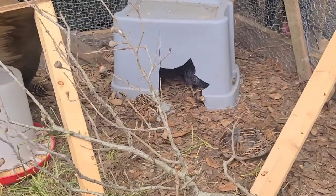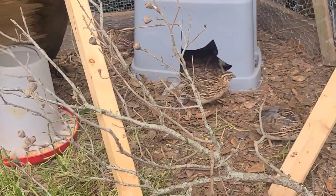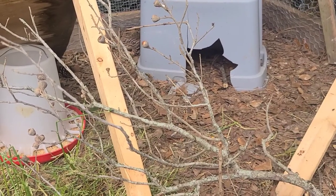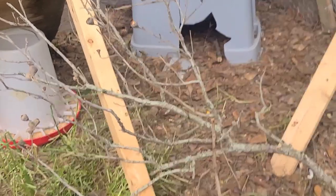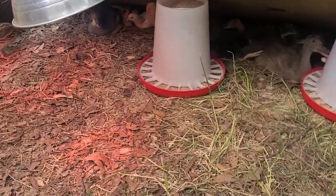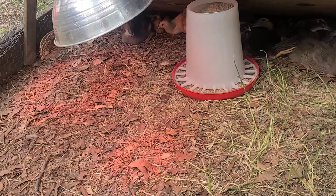But in the meantime, I have this little crate, just a little plastic crate. I cut a hole in it, or broke a hole in it. And they go inside if they feel like they need more shelter or whatever. And then, of course, a little branch for them to kind of perch on. Chickens, they love perching, and the rest of the birds, they don't really care about it too much.